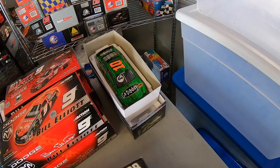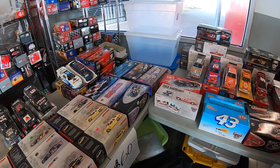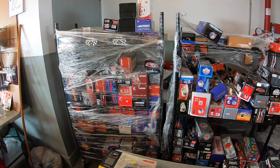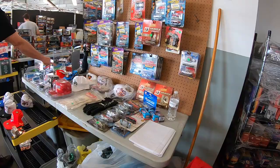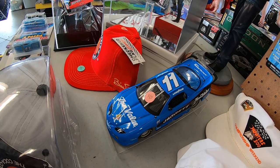And there's just so many here. Oh, that's just crazy. I love it. And you got so many more back there as well. Wow, that's really cool. Ooh, Dale Jarrett. Oh, and it's got an M&M on the front. Look, it's got an M&M on the front. That's interesting. So what year is that?